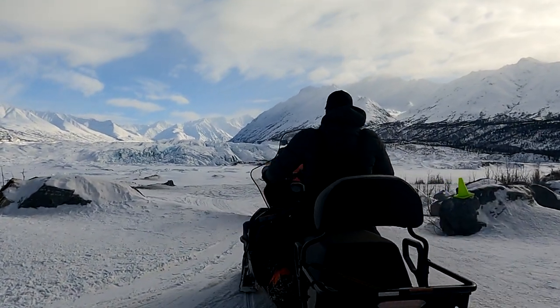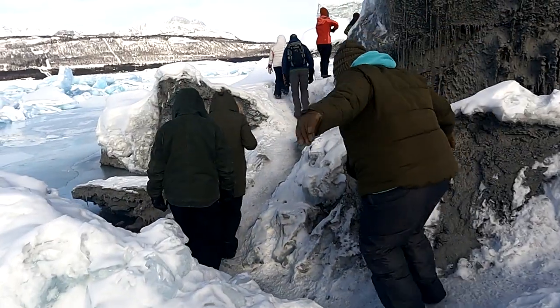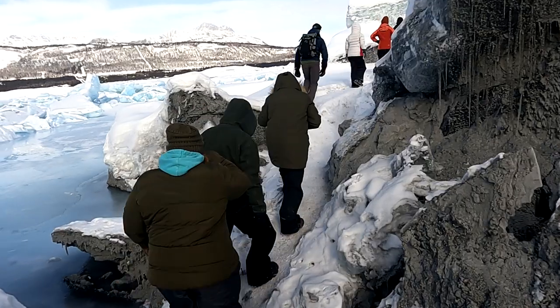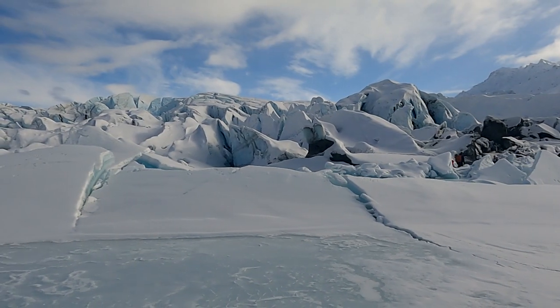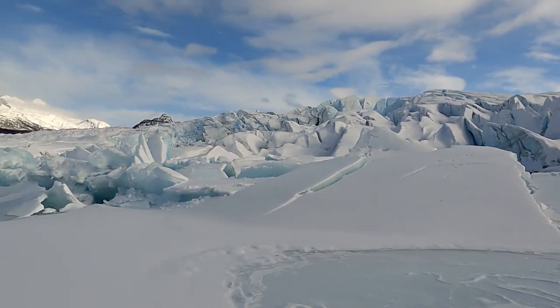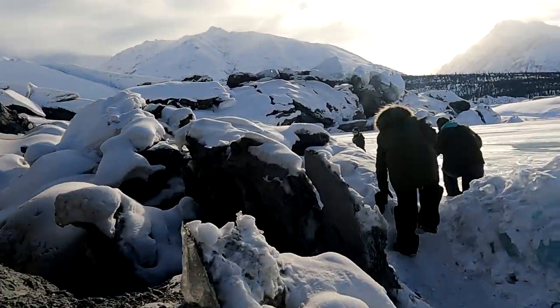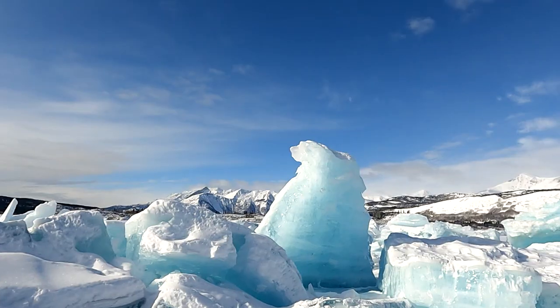In winters, you can do only a guided tour, but in summers, you can do a guided tour as well as hike up to the glacier by yourself. Watching the huge glacier from so close is a surreal yet unforgettable experience. It's a moment which cannot be put in words nor can it be shown in any video.